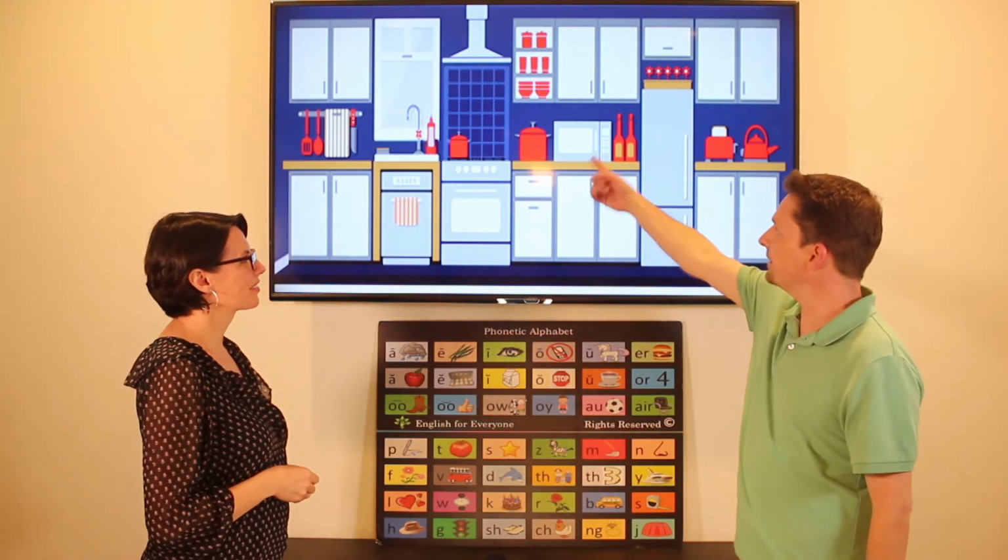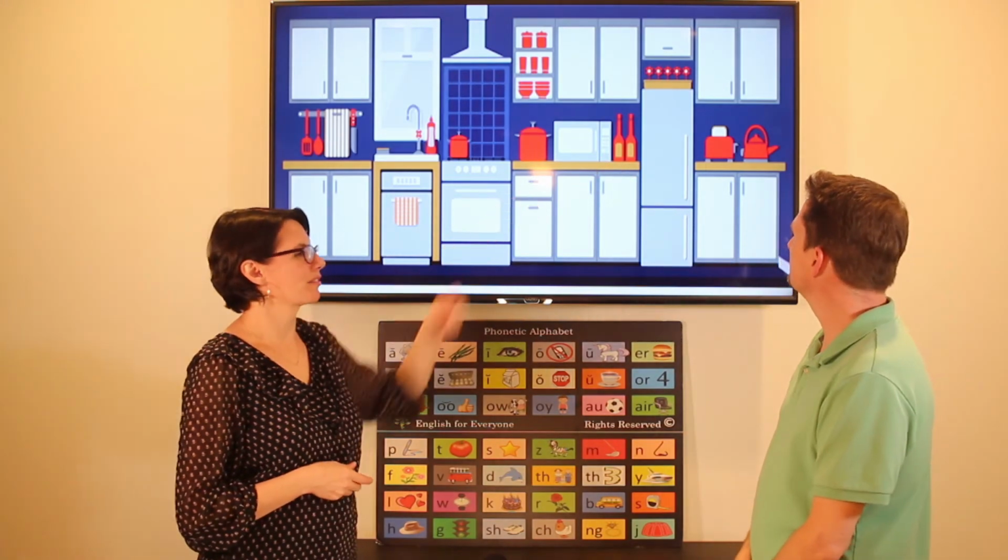Very good. Does it have a new stove? Yes, it has a new stove. Does it have a new stove? Respond. Very good. Does it have a new dishwasher? Yes, it has a new dishwasher. Does it have a new dishwasher? Respond. Very good. Does it have a new microwave? Yes, it has a new microwave. Does it have a new microwave? Respond.